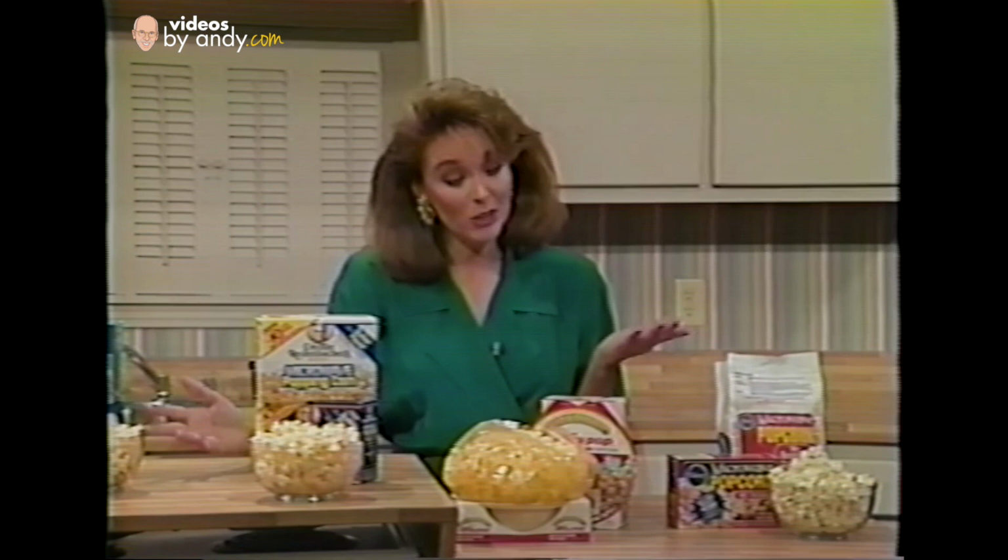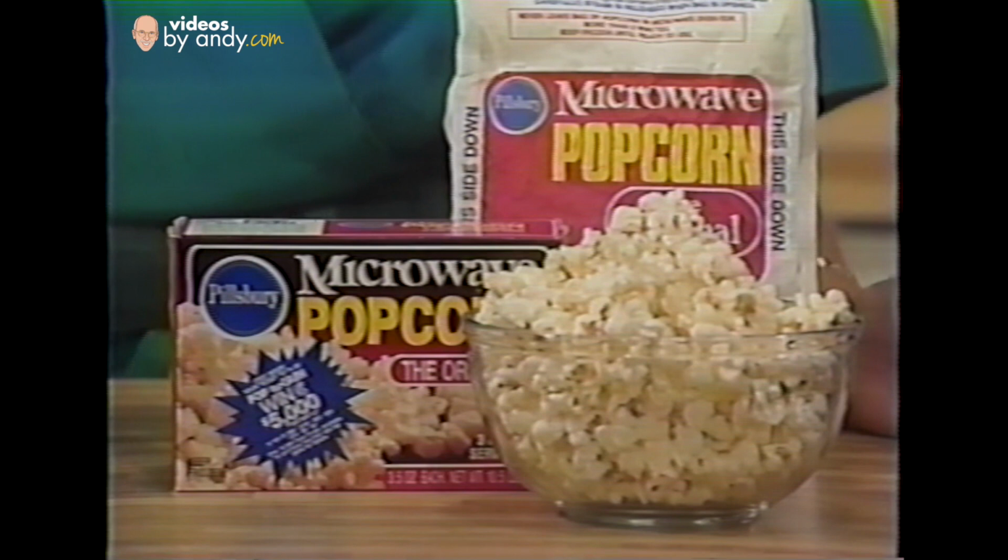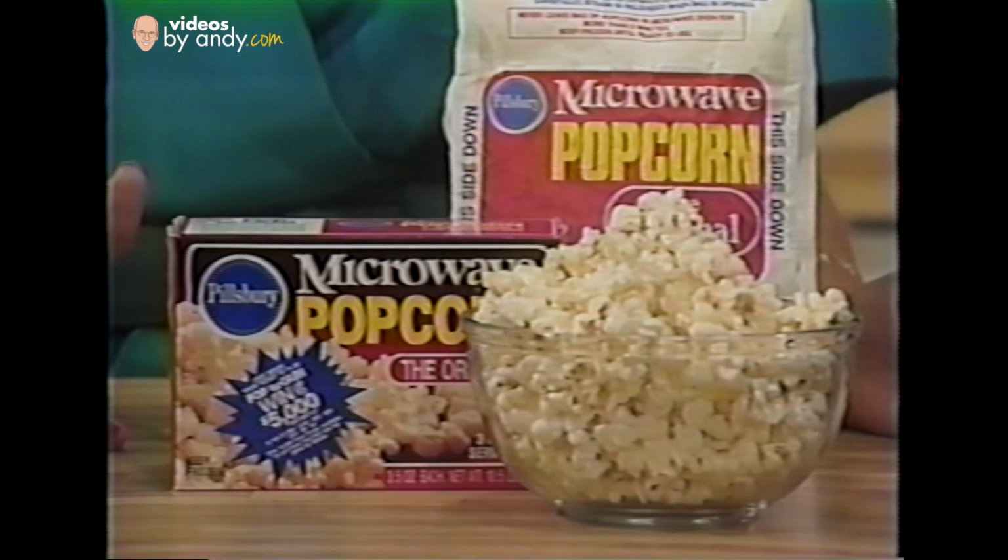Next is Pillsbury frozen microwave popcorn. It costs $1.79, with each bag only costing 60 cents. It's one of the cheaper popcorns. It's very crunchy, not too salty, not too buttery, very fresh, and it has a real unusual nutty taste. Plus, it's not too filling, and he's eating all the popcorn.